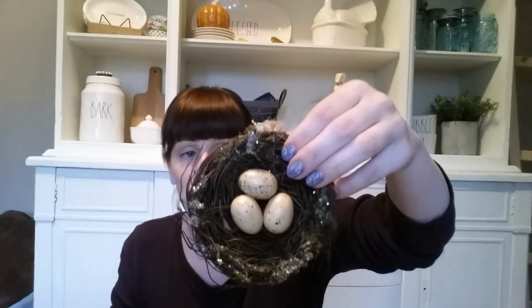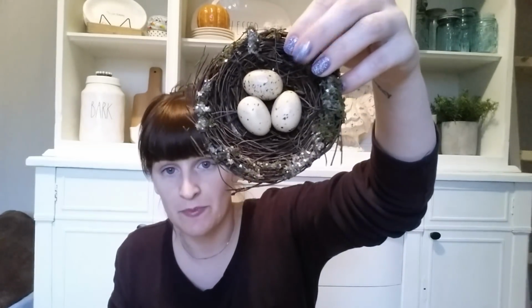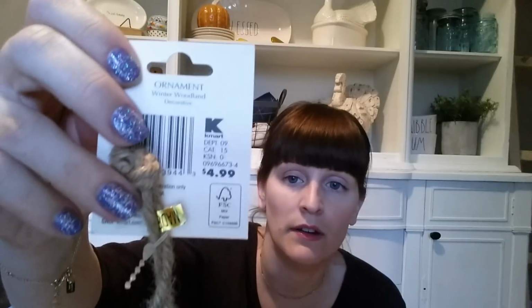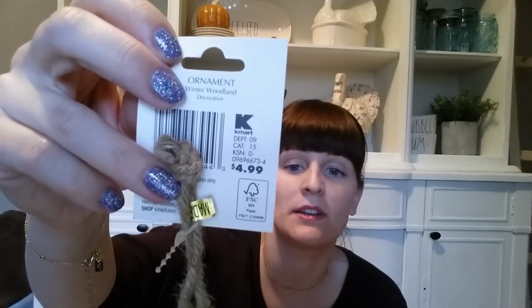Okay, I picked up 2 ornaments at Kmart because this year, well last year too, their ornaments are really good. They're separated by sections, so they have the pink and vintagey section, the woodland, the farmhouse. So I picked this up from the woodland collection, and this is just a bird's nest. You can hang it, it's also got a clip to go on your tree, and this was $4.99. Oh, and it says winter woodland.